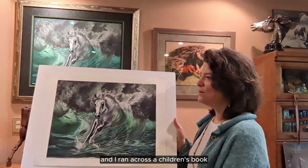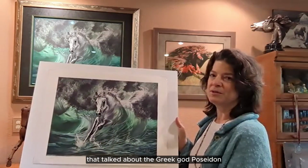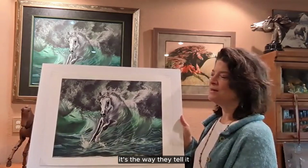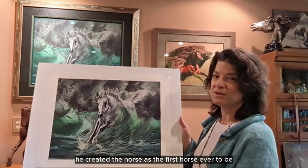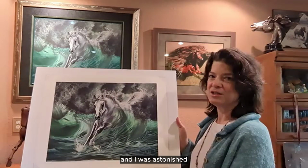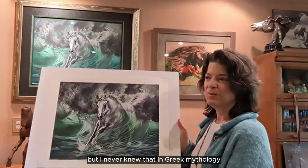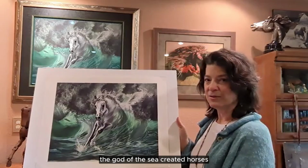And I ran across a children's book that talked about the Greek god Poseidon, and he was pursuing a goddess named Demeter, and he wanted to impress her, is the way they tell it. He wanted to give her a gift, and so he created the horse as the first horse ever to be. I was astonished sitting there on the floor in the children's library because I had been seeing horses in waves for years, but I never knew that in Greek mythology, the god of the sea created horses.